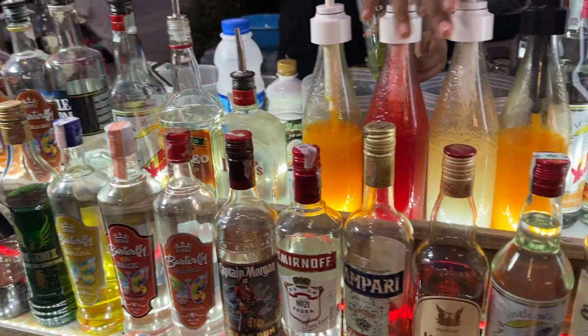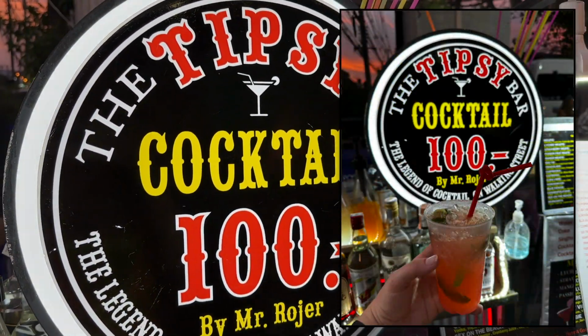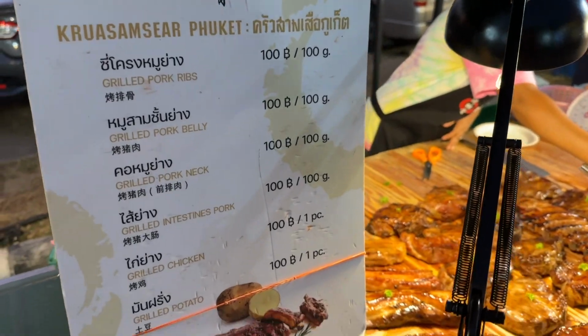Matt got some more practice in before we headed back to the hotel to clean up and head to the night market. I'm not a big drinker, but I definitely needed a drink after this round, so I got this really delicious strawberry mojito, and it was less than $3.